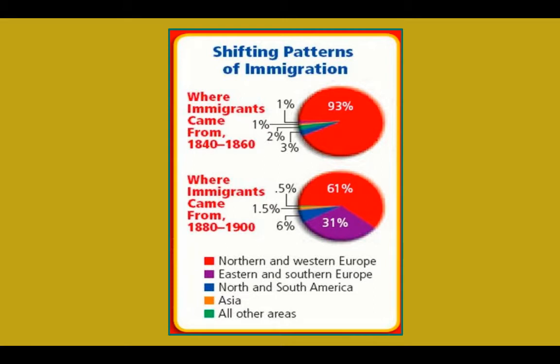Hungary, Italy, Poland, Russia. And they came to the United States pulled by new opportunities in the hope of a better life, right? These new immigrants came from many different cultural and religious backgrounds. Many of them were Roman Catholics. Many of them were also Jewish. Many of them were escaping political or religious persecution.